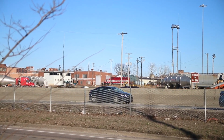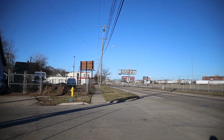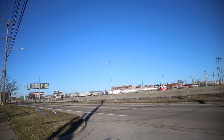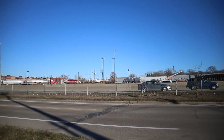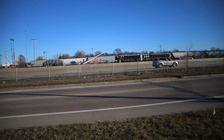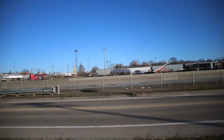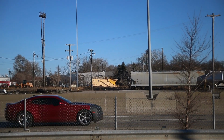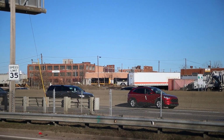We might not see any trains moving today, but I do see a locomotive tucked in there. Railroad snowplow, about the best angle I can get of it. Another locomotive tucked in there.